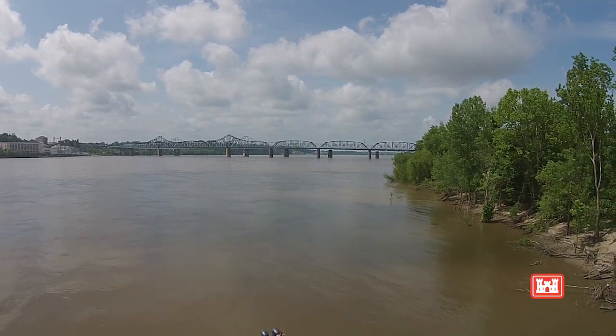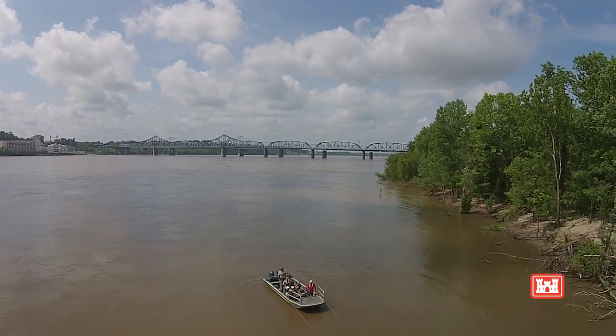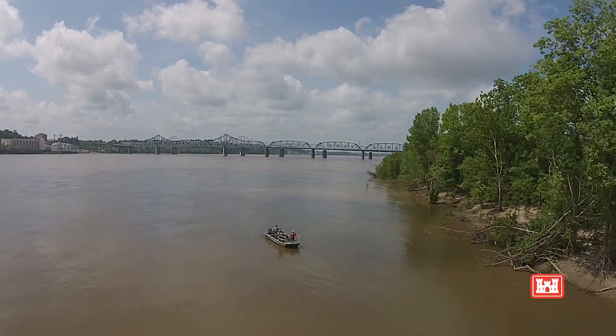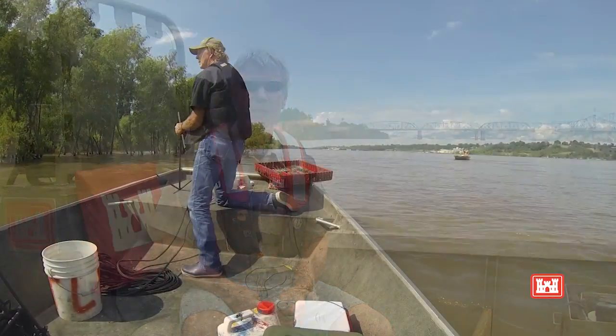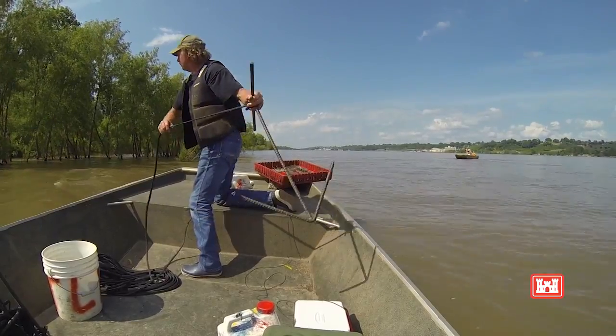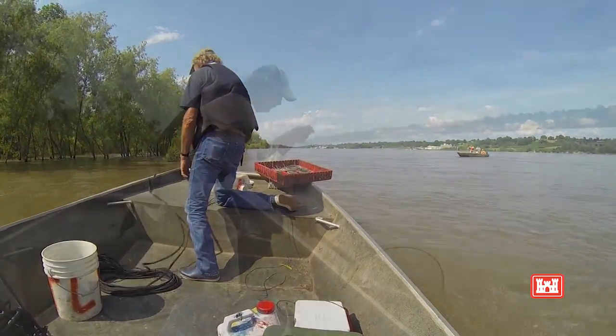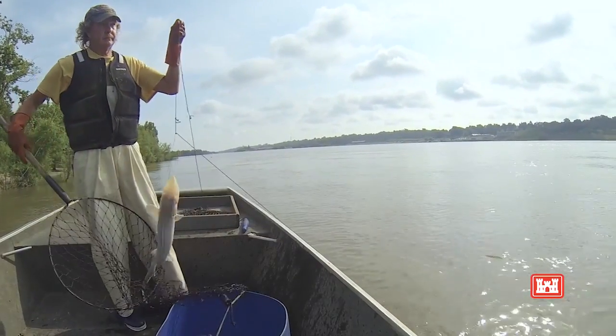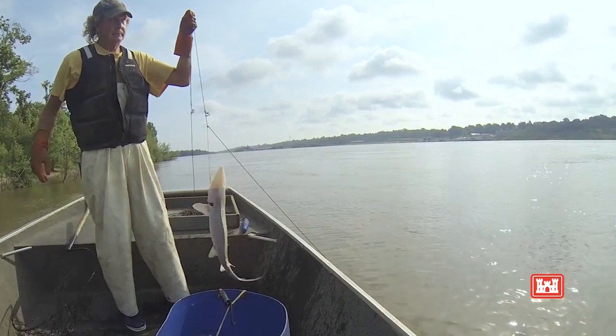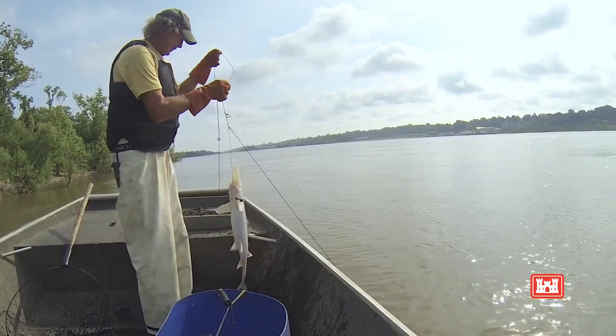We're on the Mississippi River here at Vicksburg, Mississippi. We came out to set some trot lines and trawl for pallid and shovel-nosed sturgeon. This is a typical operation. We've been engaging in this type of field work for about 15 years. Really, our involvement started back in the year 2000.